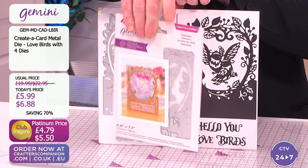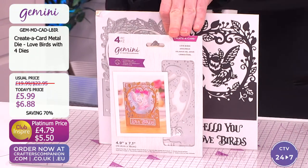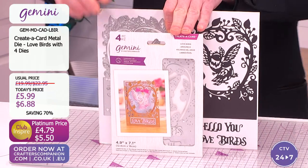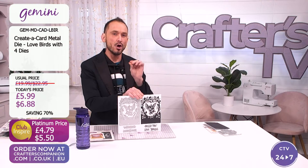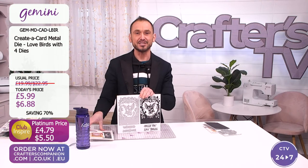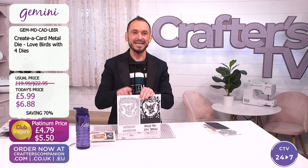Your platinum price, this is £4.79 or $5.50 for that huge bit of metal. It's create a card, one pass through your card blank, it's done. Little bit of thread or twine to have it suspending, or you can just then have it stuck straight on some of your acetate if you want to. You can cut it straight out your card, but the fact that you've got the Lovebird suspending create a card die with the sentiments as well for a platinum price of under £5 or $6 is absolutely exceptional.